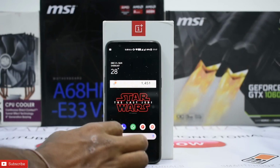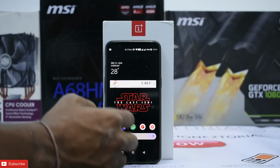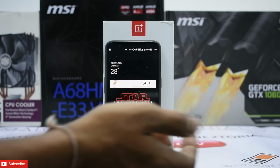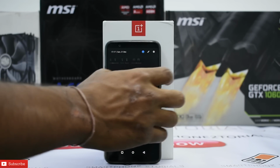Well, if you look at the overall user interface, now I'm using a custom launcher here, but then again, it more or less looks the same. The reason I'm using a custom launcher is because I like Google Now to the left instead of the OnePlus shelf. And apart from that, the quick setting styles that you see here seem to have changed the look.